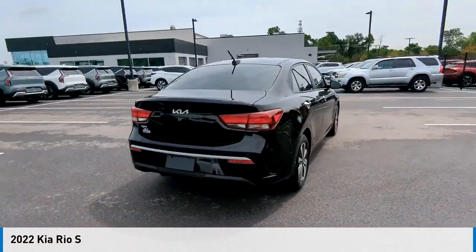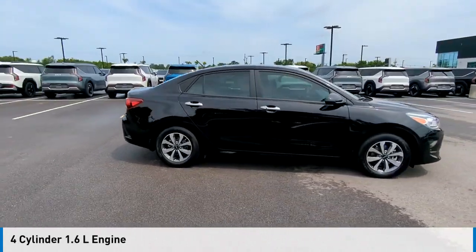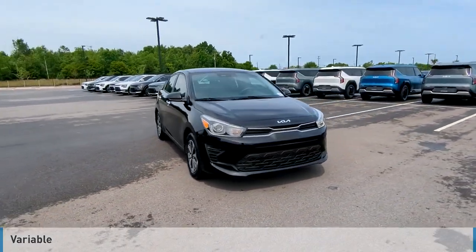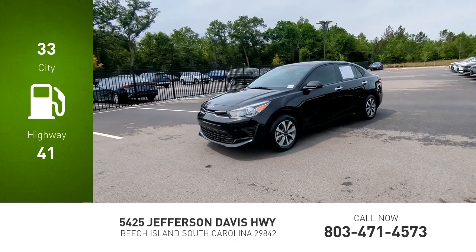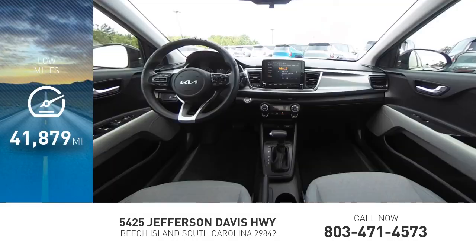This vehicle is powered by a front-wheel drive, 4-cylinder, 1.6-liter engine, and comes with a continuously variable transmission. Great fuel efficiency saves you money by requiring fewer trips to the gas station. This vehicle has less than 45,000 miles.